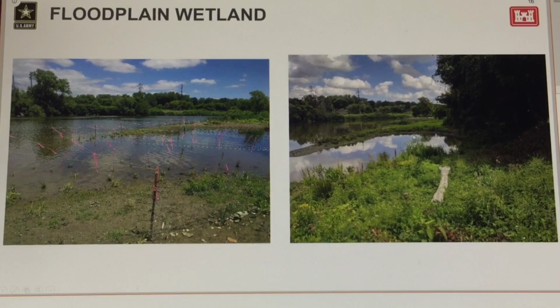However, if Buffalo River water level drops, we anticipate that this will naturally seed and grow itself and colonize out into that area. And since this picture, we've done some replantings to expand some of that. So little by little, we're trying to build in along the edge.